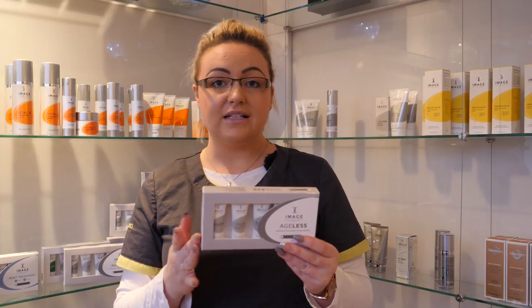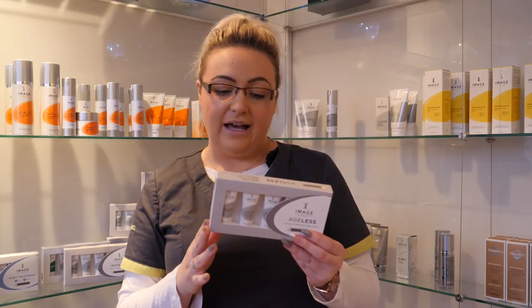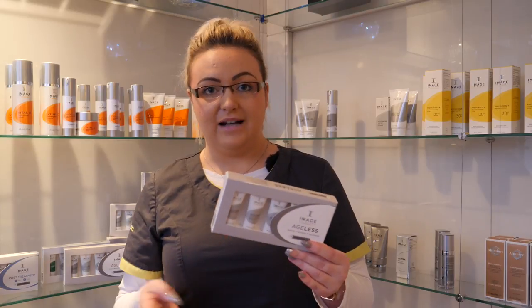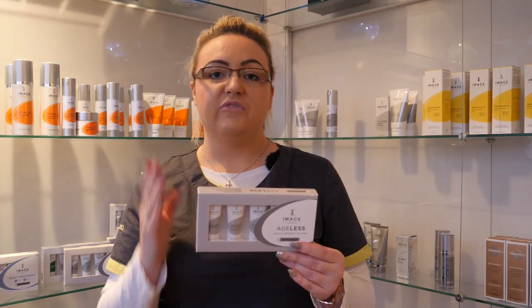Then on the nighttime, you will cleanse again. So again, it's your cleanse, your exfoliation, and your toner. And also, you would have your total repair cream, which would be your night cream. So if you pop that on after your cleanse. And then the kit also has a resurfacing mask.